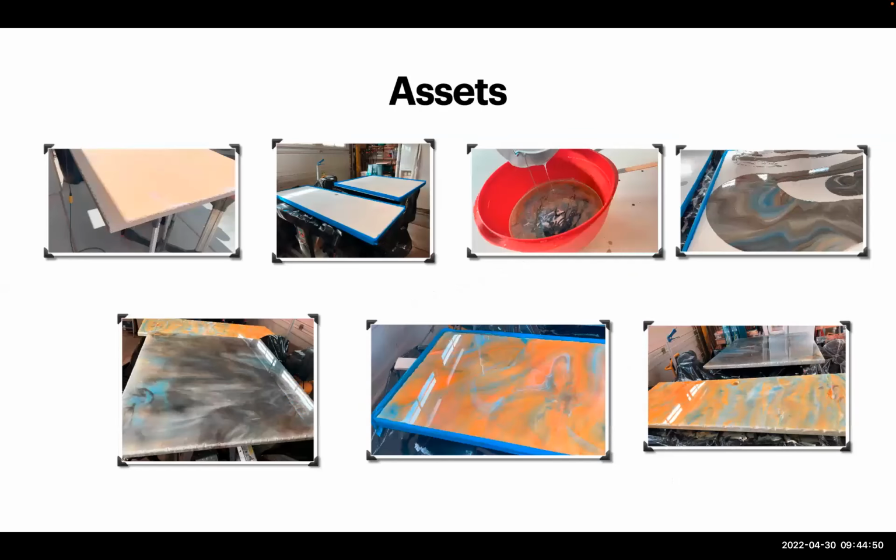So then we look at our assets. These are my assets. They're the digital pieces of imagery that I'm going to be putting in my video. Okay, so we did these tables, and I was capturing pictures.